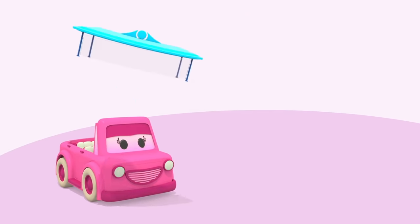Hi there, Boo the pickup. Oh, the tow truck is towing a broken down bus. The bus is missing its front wheels. Let's see where the tow truck is going. Boo, follow him. The repair shop. This is where they repair cars.